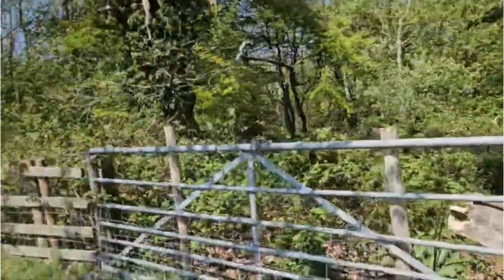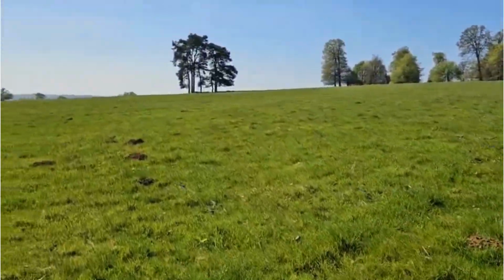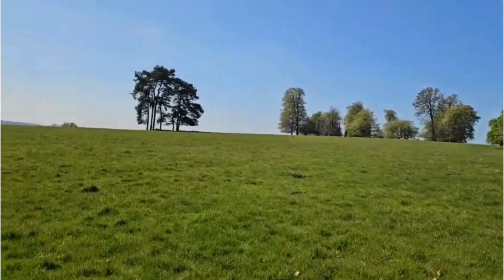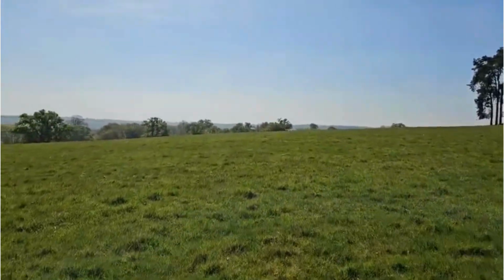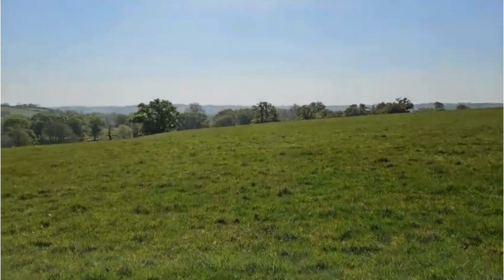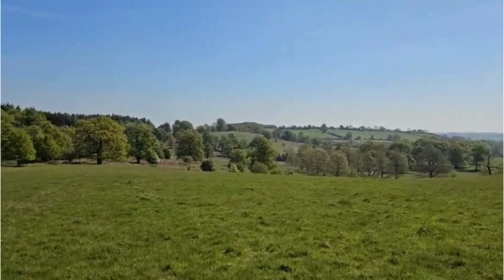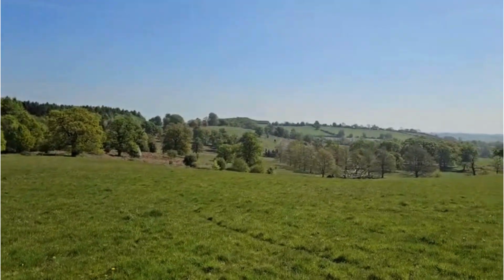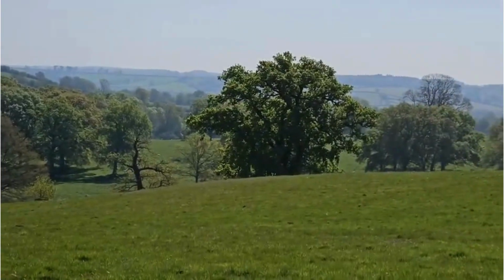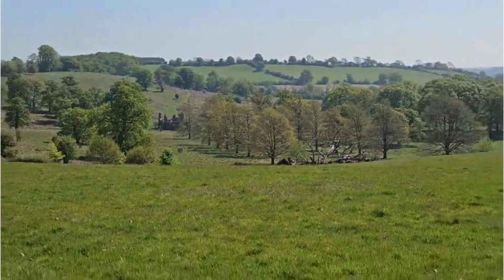Right, let's say goodbye to the woods, the bluebells. We walk over here. We should get back on track of the path, which comes down through those trees. Down there, you can see them very well, so make it bigger. So, one of my go-to walks. Come out this way. Absolutely love it.